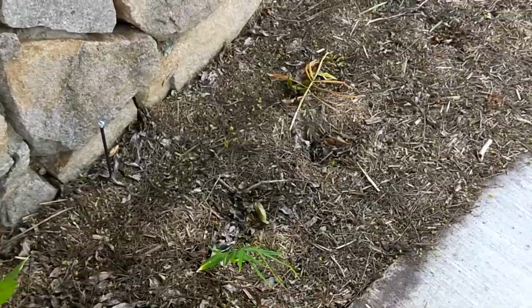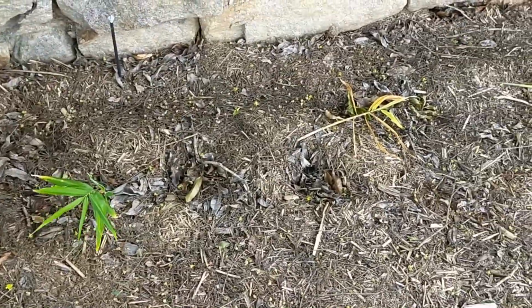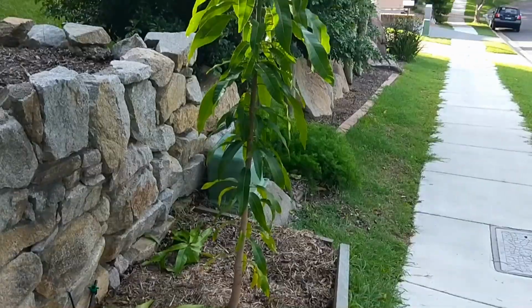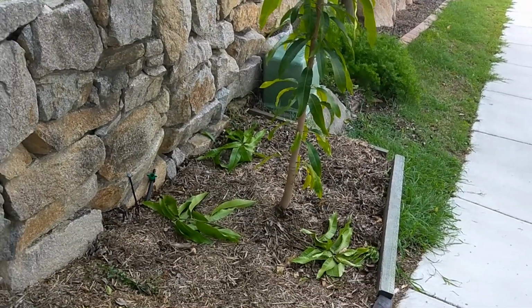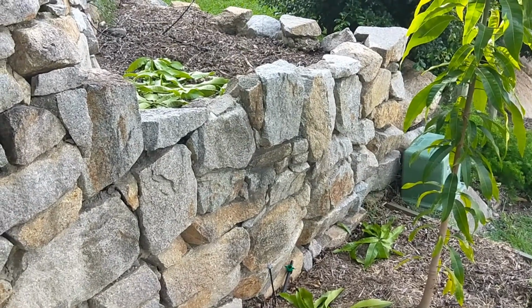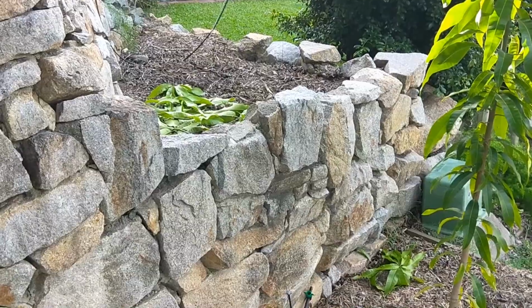I had some ginger going quite well out here, but Percy the bush turkey dug it out. There's lemongrass, and the mango tree that I grew from a seed is doing quite well. You'll see I've cut that to encourage it to thicken up more, and I did have a Madagascar bean in that front bit there, but Percy the bush turkey dug it out.